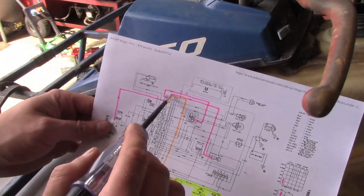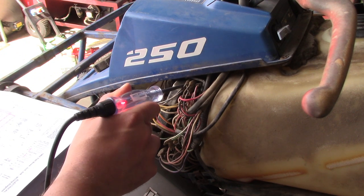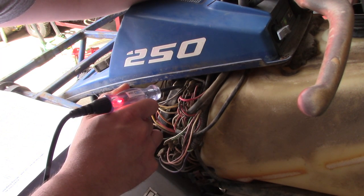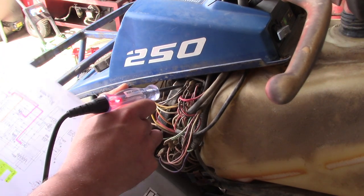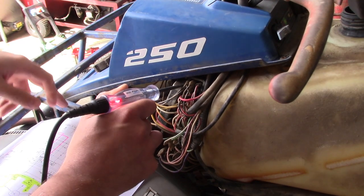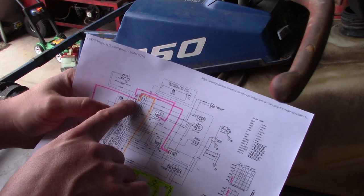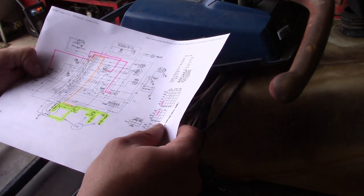All right, so we're going to test this section right here. The test light's hooked up to the positive side of the battery right now. Ignition switch is off, so if I turn this on and then switch the kill switch on, you can see there's a tiny change in the intensity of the light, but we still very obviously have a ground there, which doesn't really make sense to me. I think what we're going to try doing is we'll disconnect this one here from this module, see if we have a change.